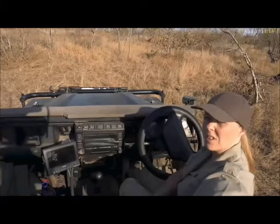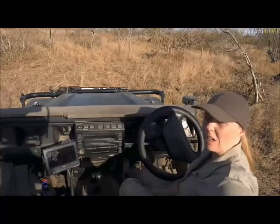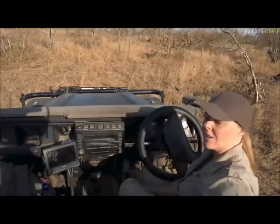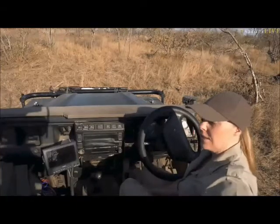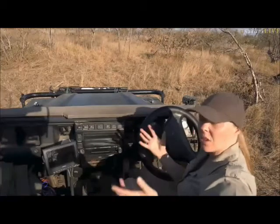Although it was sounding like possibly they knew of the kill last night. Apparently the hyenas were heard calling in the same area. But I think it was the contact rather than the laugh that you get. So it's usually quite a high-pitched giggle. So it really does depend on the numbers.